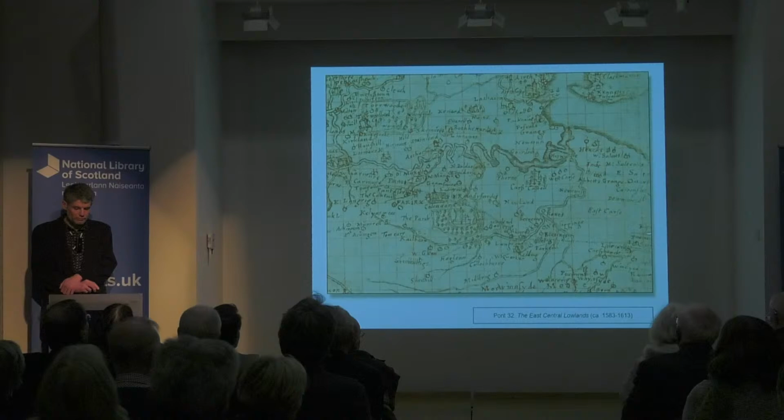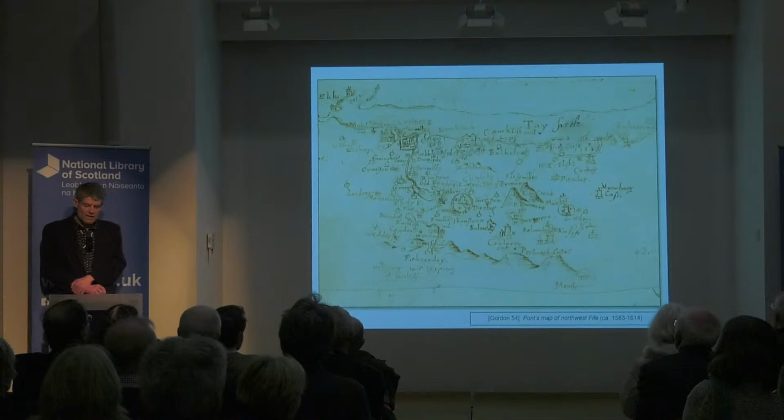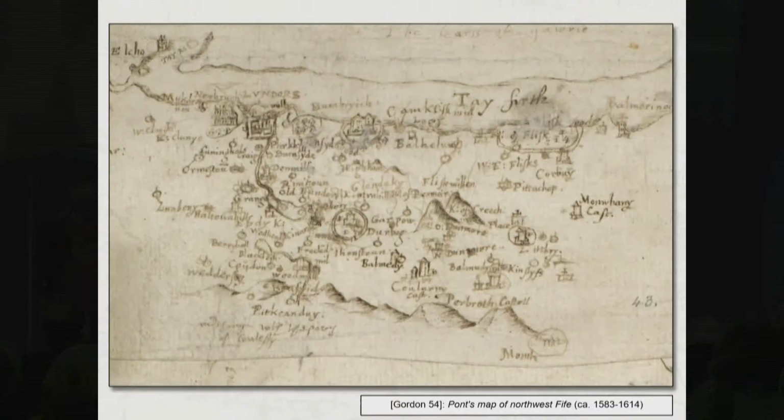Now, as well as indicating the presence of these places and where they were, Pont also provides a useful clue on their pronunciation too. We're looking here at Northern Fife. This is the Firth of Tay at the top, between Newburgh and Lindores, and Balmerino, as we can see over on the far right-hand side.